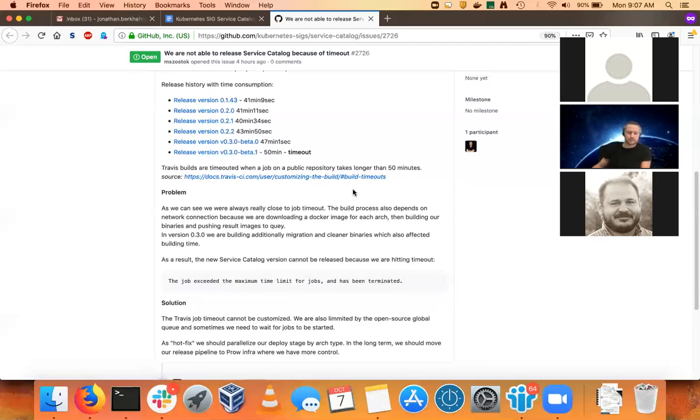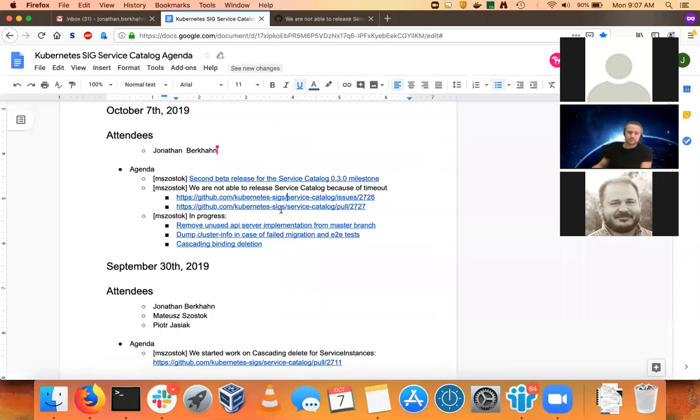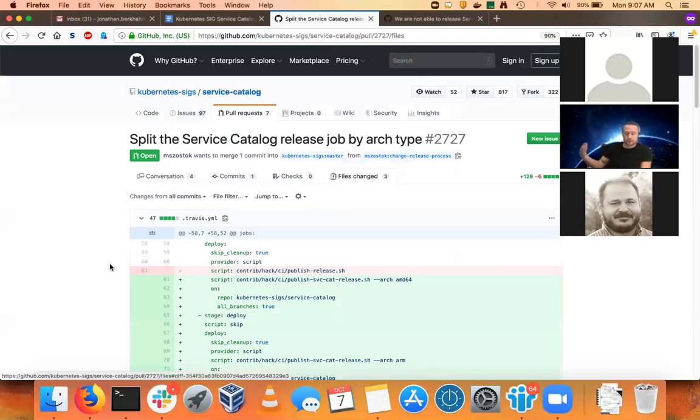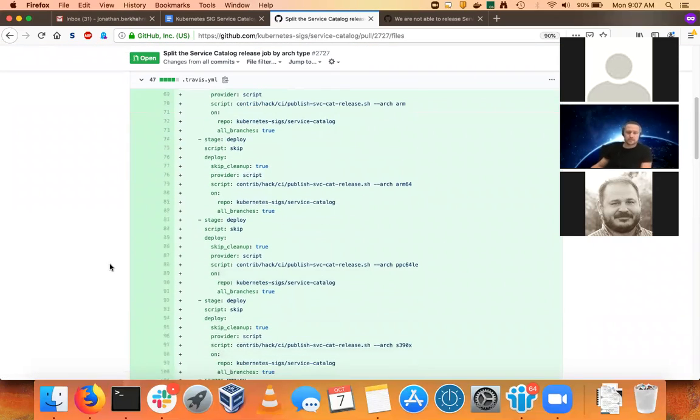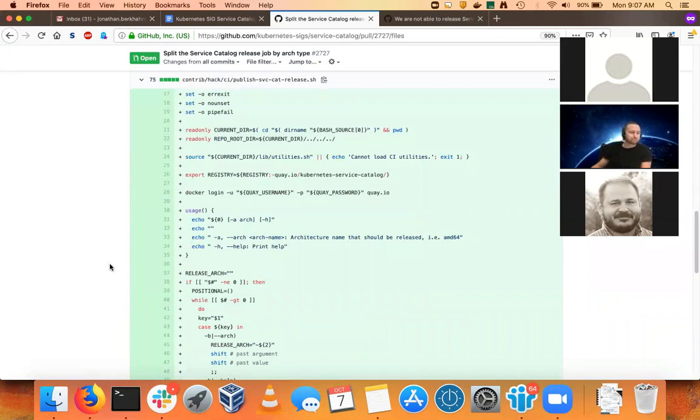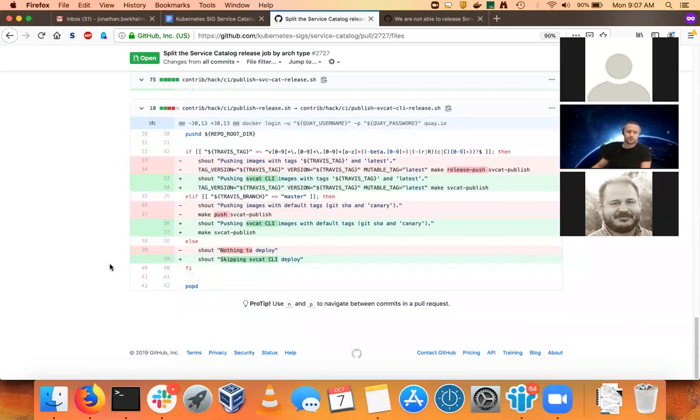I already created a pull request as a hotfix, so only a short-term solution. I just split our build by architecture. So right now we have 6 builds, and for that we are using Travis stages. In the long-term solution, what we should do is use Prow. With Prow, we own the whole infrastructure. We can configure timeouts, and we can also make jobs concurrent. Right now we can have only 2 concurrent jobs, which is also a drawback. But right now it will save us, so as a hotfix, it should work.